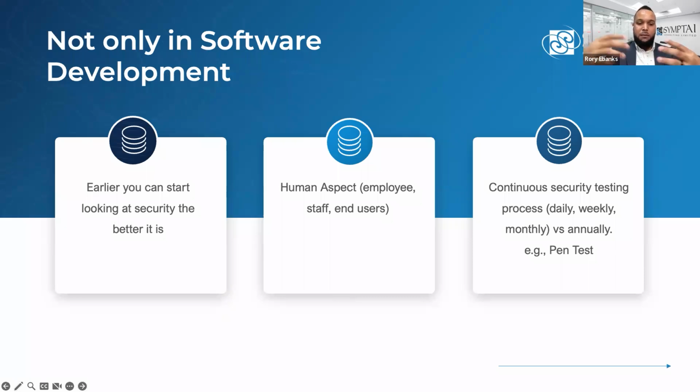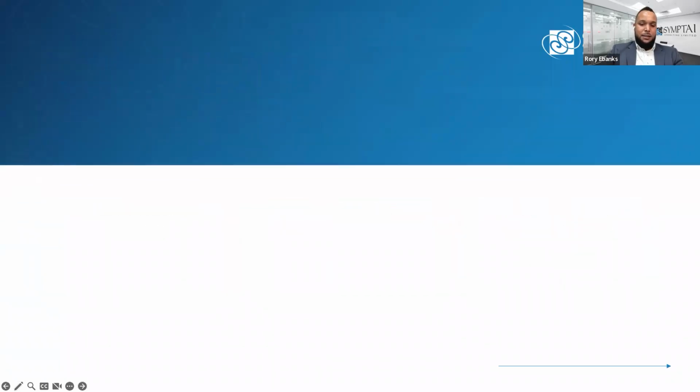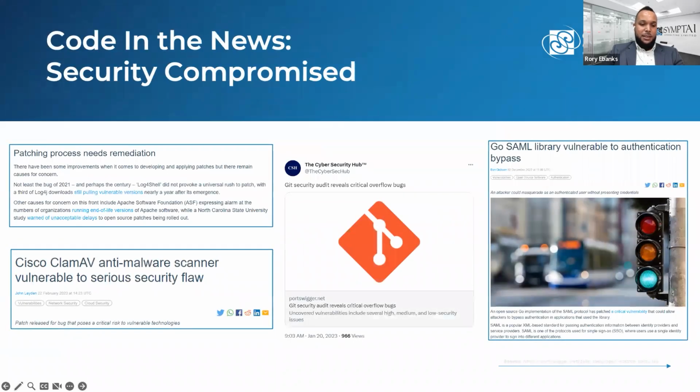So we can evolve in not just thinking about, yes, I know every year at this particular time we're going to be doing a pen test, so I'm just going to harden my system for the pen testers that are coming in. No, we can't do that. So we have to evolve from that. And in not doing that, we can see some remnants of what can happen if we don't harden our systems.